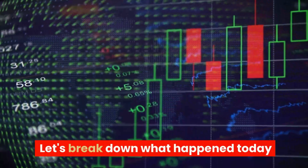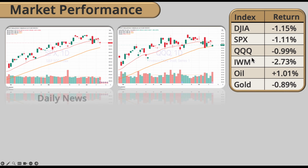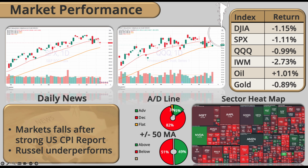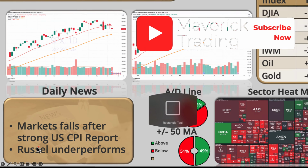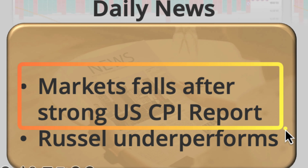Let's break down what happened today. Looking at our market analysis here, let's just jump right into the numbers. It was a bit of an ugly day today, and that was just because of the CPI report we got this morning. That CPI report was stronger than expected, and again, these are back-to-back strong numbers, which is really pushing down the timeline for rate cuts that everyone was anticipating. So quite a bit of change there.